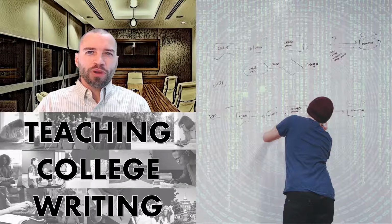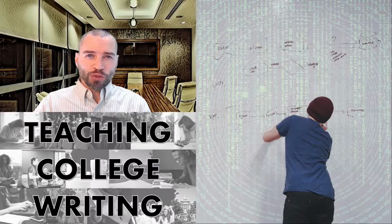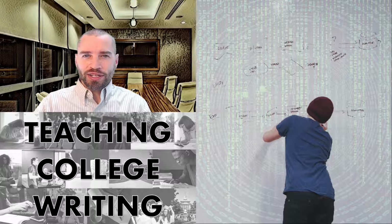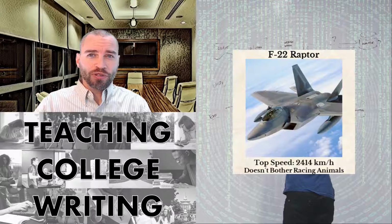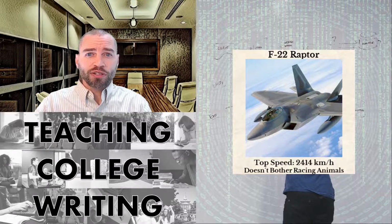But numbers also have a drawback when communicating research or results, especially to non-scientists. A lot of numbers are very difficult for people to grasp mentally, especially if they fall far outside the familiar human scale. So, for example, that F-22 Raptor, if you were discussing jet propulsion and wanted to inform your audience just how fast fighter jets currently fly, you can give them a number that's accurate, 2,414 kilometers per hour.